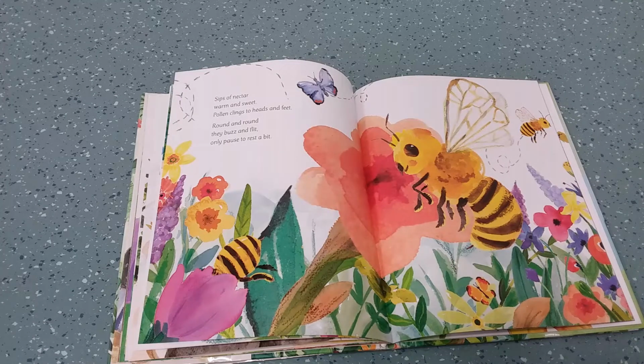Lots of bees in the garden. And don't be scared of them. That's a good thing. Those bees are going to pollinate all of your plants. And back at their house, they'll make some honey. The butterflies help too, you know. But don't be afraid of bees. They won't hurt you if you don't bother them.